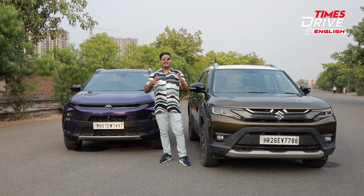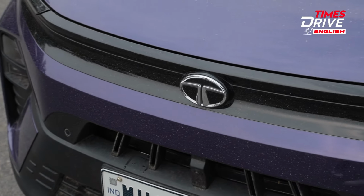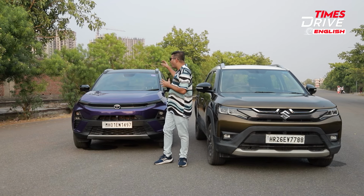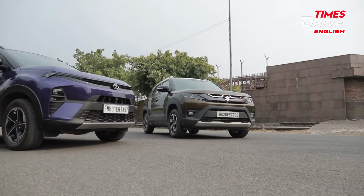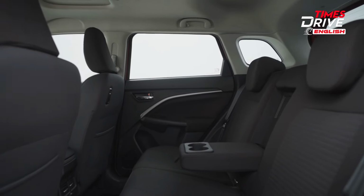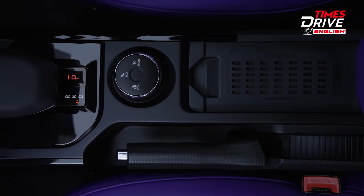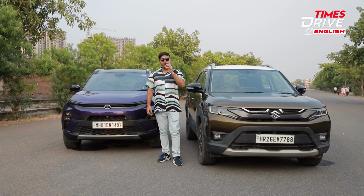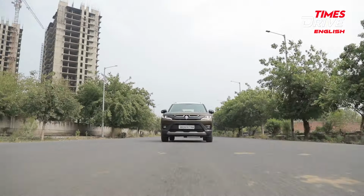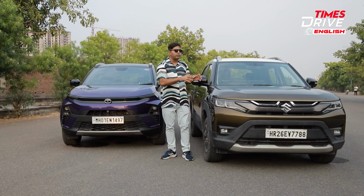Now let's talk about the elements that I liked and didn't like about both these cars. First, when it comes to the exterior and the interior, the Nexon is slightly ahead because it looks modern in terms of exterior and it offers premium interiors compared to the Brezza. The element that I liked about the Brezza is the overall cabin space, which is better than the Tata Nexon. The third element which I liked about the Nexon is the features. You get more features in the Tata Nexon compared to the Maruti Suzuki Brezza. And the final element which I liked about the Brezza is the engine refinement and the overall smoothness of the petrol engine compared to the Tata Nexon. It's silent and it's smooth at the same time.